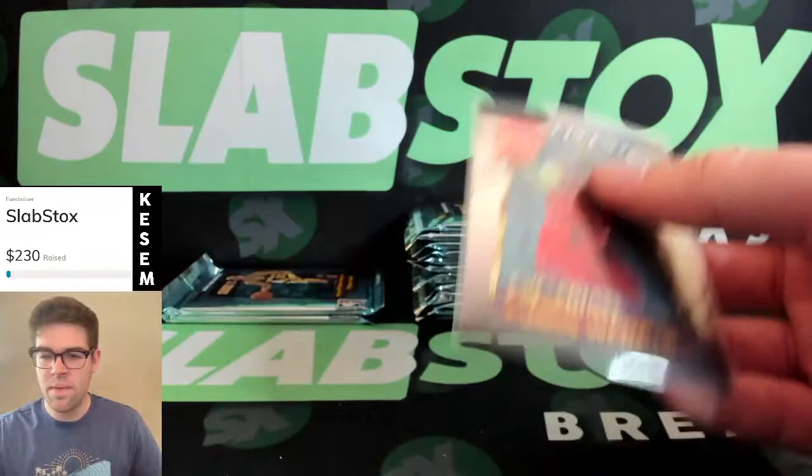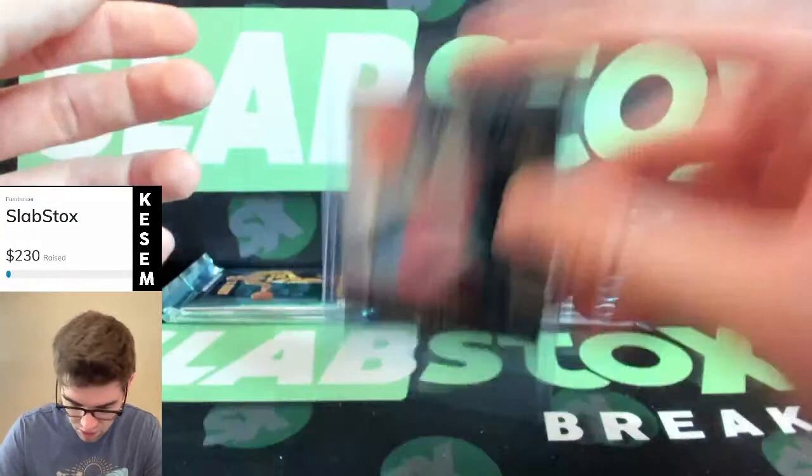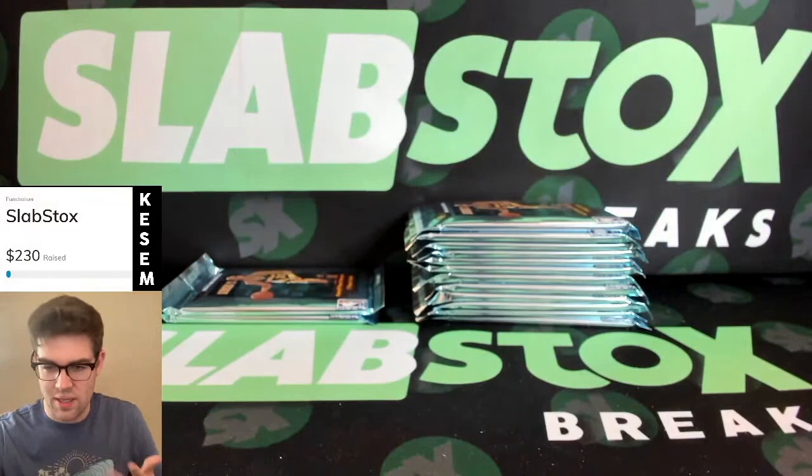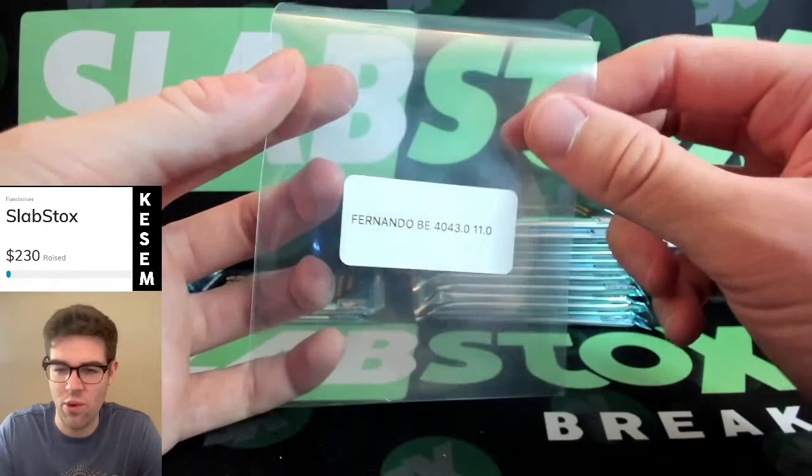Yeah, the super nice thing about this box is that you're right, there are no brick cards. Not a single card has been stuck so far. The most that there's any sticking is at the back of the pack, just very little stuck to the last card, but it doesn't damage the card at all, which is great. Very nice to see after, of course, our microwave break here like a month and a half ago.